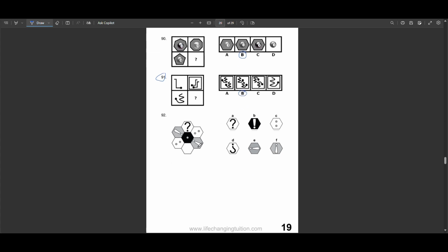Question 92, you can see these are opposites. This is going to be the same, okay? So it's going to be, you can see they are reflected, right? So it's going to be an upside down question mark.